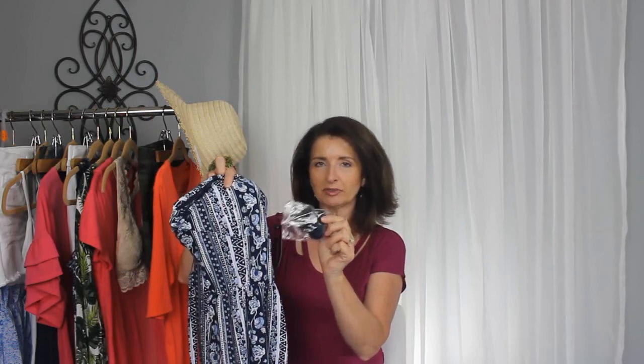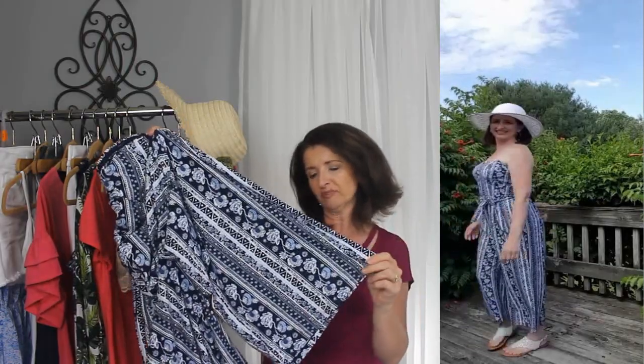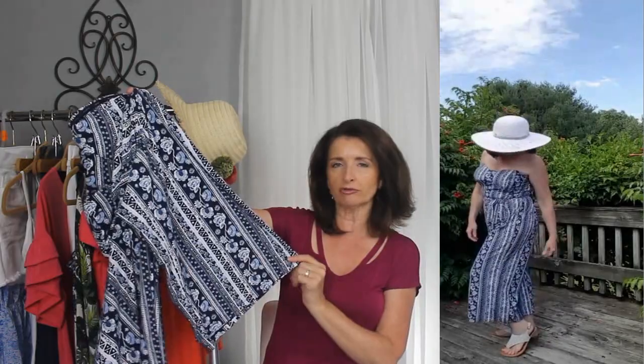The fabric feels baby blanket soft and stretchy. It has straps. I didn't attach them because I don't intend to keep this, but it has straps that you can attach. It has a pretty sweetheart neckline. There's actually molded cups in it to give you a little bit of shape, and in my case I need that. And it is a cropped jumpsuit with a medium width leg. I wouldn't call this a wide leg. It does have a tie belt.